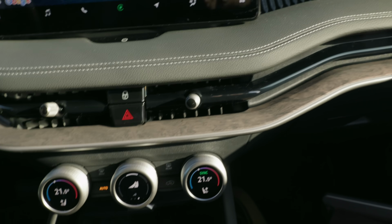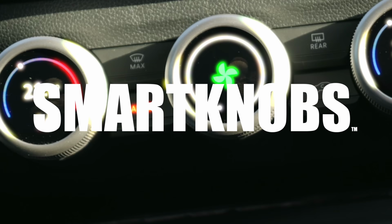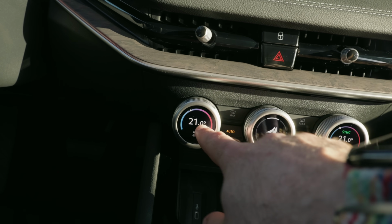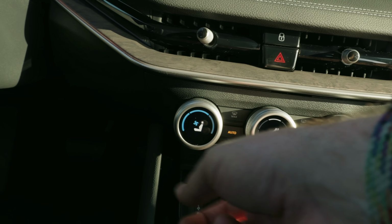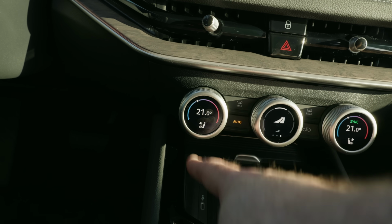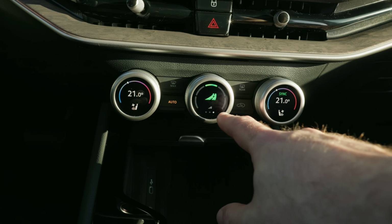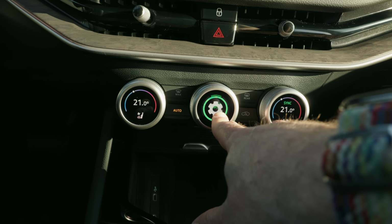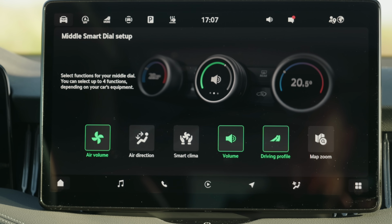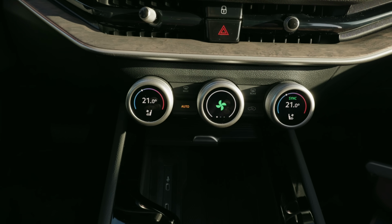It's got cooled front seats, they're massage seats, but the big deal is Skoda's new SMARTKNOBS. That's definitely not what they're called, but look, you can adjust the temperature, but then you can click them in and change things like heated seat, cooled seat. It's a little bit Land Rover, but nicer, with these kind of, I think it's 34mm screens in each one. And this one can do the fans, it can do your audio, it can do your driving mode, or you can press and hold it, and then you get to configure it up there on the screen, so you can choose what it does, like zoom the map and change the air direction. It's actually a good system, works really well, and it means you can keep your eyes on the road for more of the time.